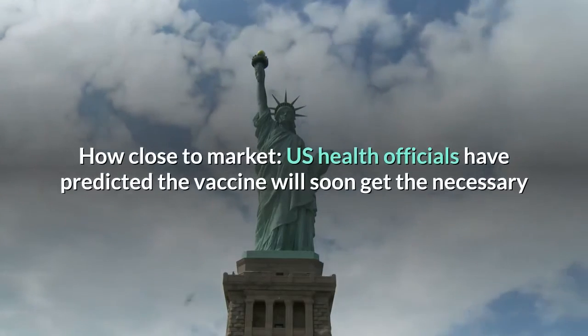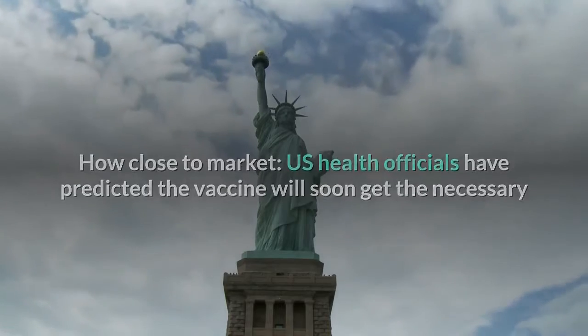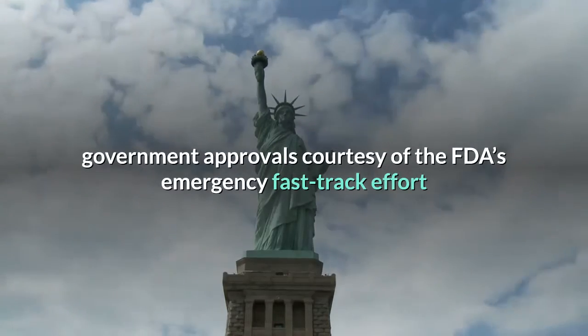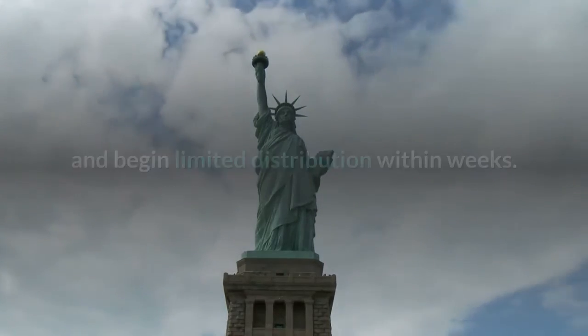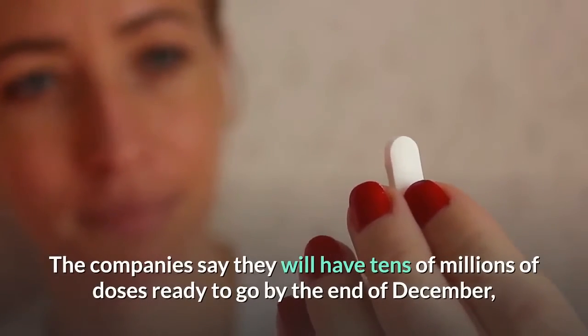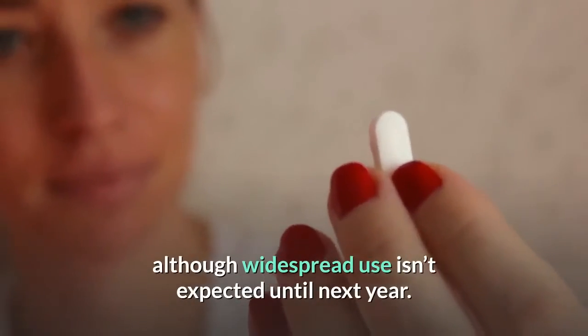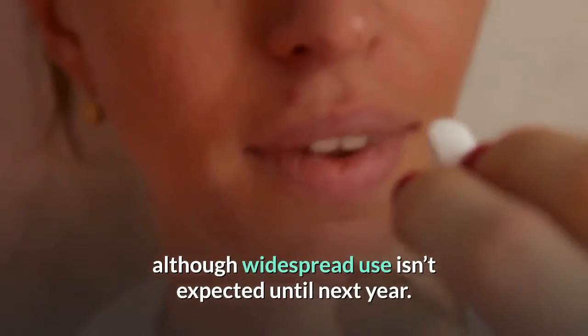How close to market? U.S. health officials have predicted the vaccine will soon get the necessary government approvals courtesy of the FDA's emergency fast-track effort and begin limited distribution within weeks. The companies say they will have tens of millions of doses ready to go by the end of December, although widespread use isn't expected until next year.